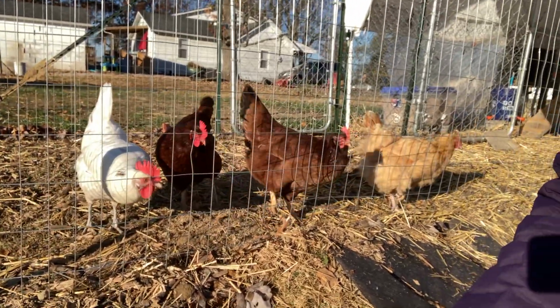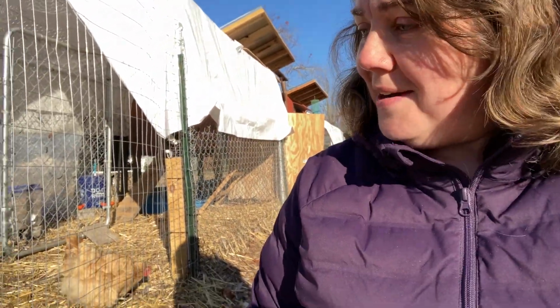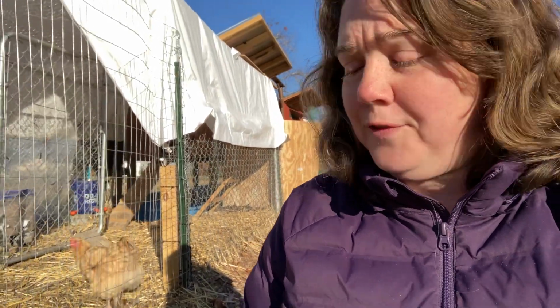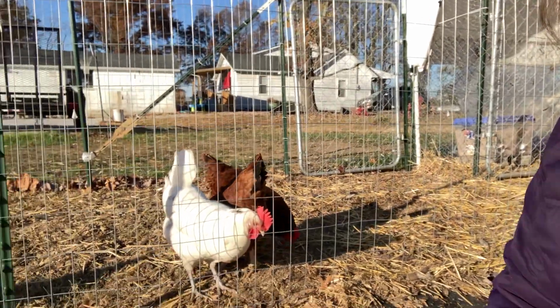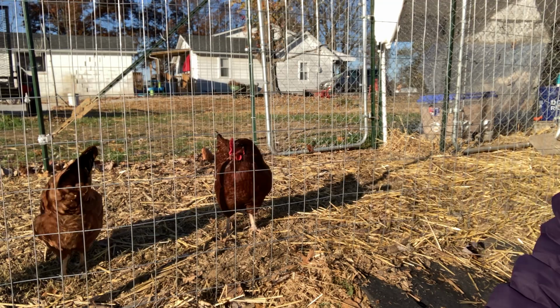They are so incredibly friendly and such productive egg layers. They absolutely love treats. They love tomatoes, and cabbage, and sunflower seeds. They just love it, and they like to be held. My kids are starting to work on, I think it's this one right here, this little brown one. None of these birds have names. They did before they came to us, but since they all look similar, we don't have any names for them, which is okay.